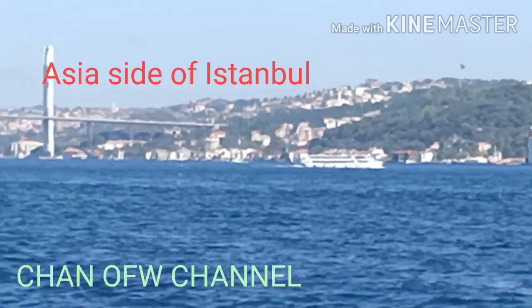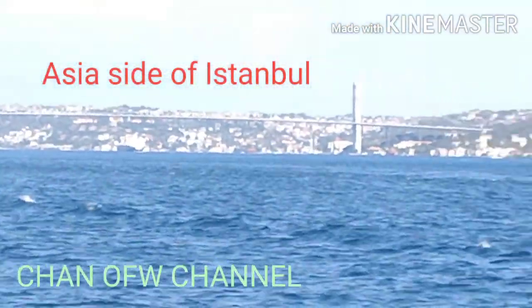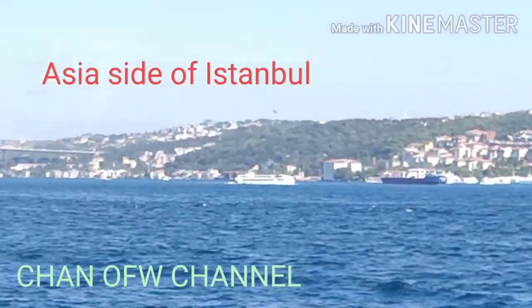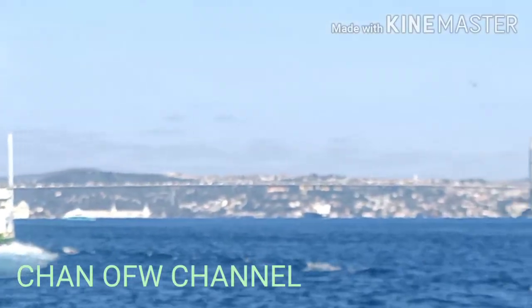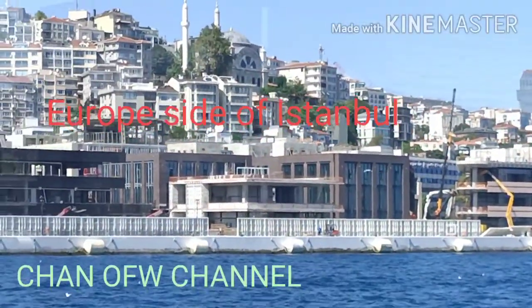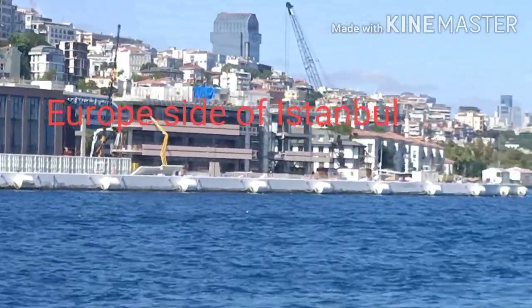So if you are having a Bosphorus tour, you can see the Asia side part of Istanbul. This one is the Asia side part of Istanbul. And then on the other side, the first bridge is connecting the Asia and the Europe side part of Istanbul. And here is the Europe side part of Istanbul. So it's amazing. It's a beautiful place, guys.